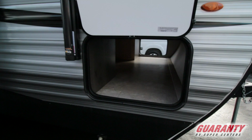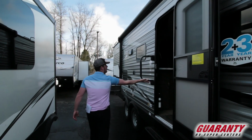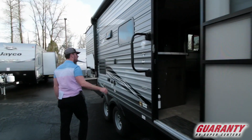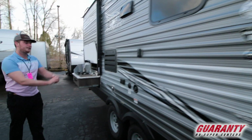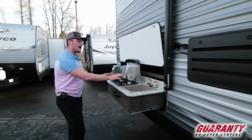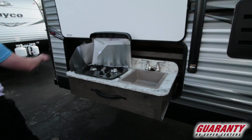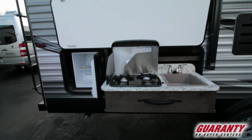And then we're going to get 2 marine grade speakers up top on the awning with an LED strip all the way down. Nice little grab handle, little mount for your outside TV, little plugins for your cable satellite hookups, and then your outdoor kitchen and grill. So when you're out there, you can actually cook and be comfortable. And then a little fridge as well.